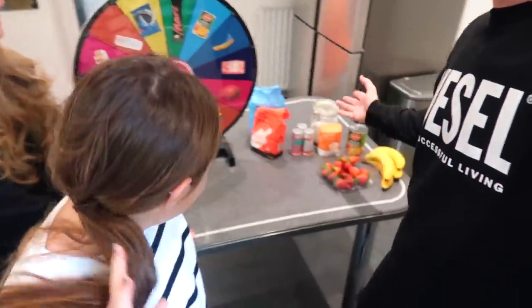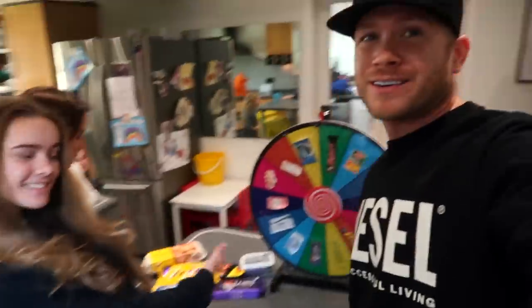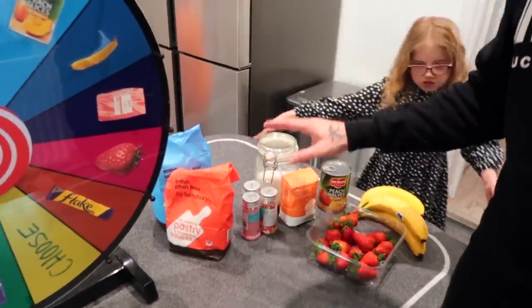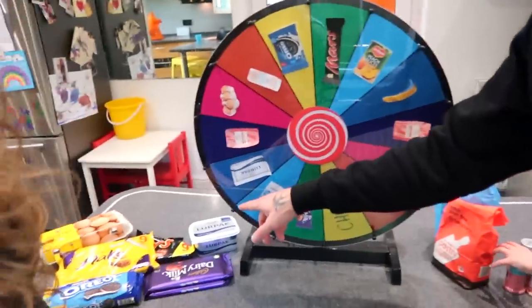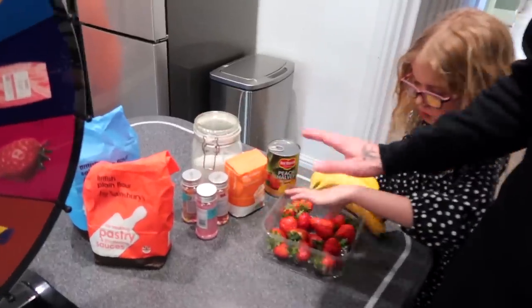Okay, so we've got our wheel that we're going to be spinning and we've got all of our ingredients laid out on the table. We've obviously got the essentials like flour, sugar, there's eggs and butter over there. And then we've got things like chocolate, Oreos, and things like sprinkles and fruit and tin fruit. So we're going to get six spins of the wheel each. And if we land on the same thing, we get another spin, okay?